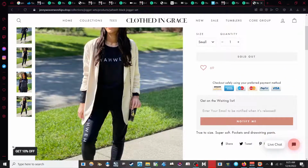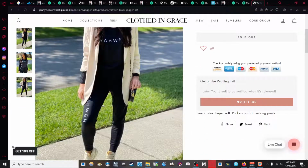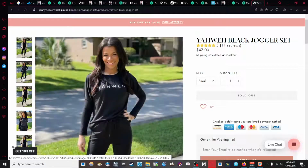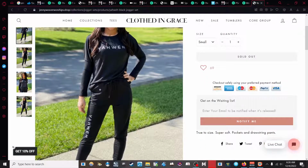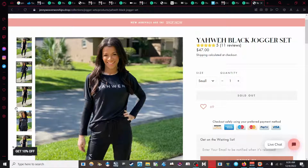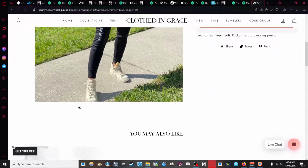If this were any other thing on the shirt and the joggers, okay, I can understand that. But look at this, Yahweh black jogger set. Okay, just put the name of God right on your product and sell it for, it's sold out, $47. Okay, $47 to have the God's name. Of course, if you believe that Yahweh is the proper pronunciation, sure. But it's just disrespectful, as I see it.